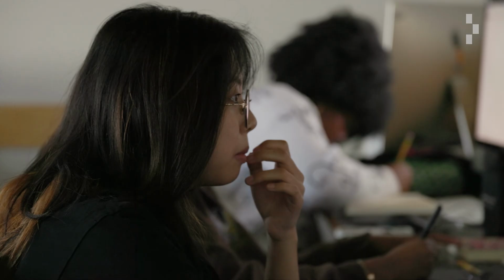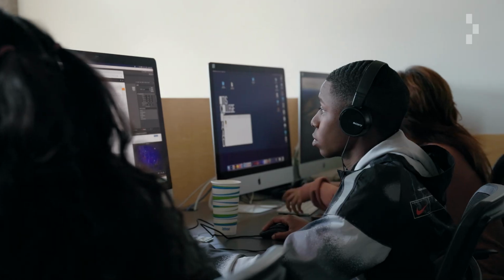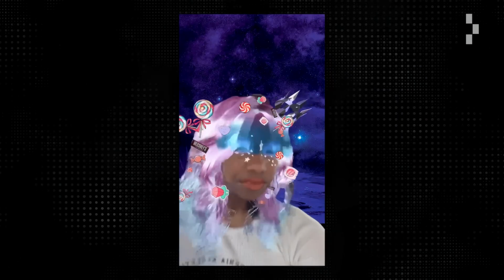As a faculty member for the Snap Lens program, what we try to do is take the young students' concepts and their technical skills so that they start to build their confidence and they take on bigger and better projects, become more confident artists, and their creativity explodes.